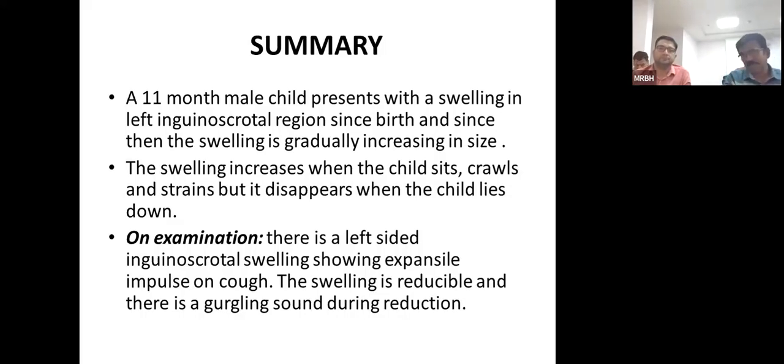Now I ask you another question. How do you differentiate between a congenital hernia and a congenital hydrocele? What happens in congenital hydrocele with respect to the processus vaginalis? Is there a difference with respect to the processus vaginalis? No. In congenital hydrocele also, the whole length of the processus vaginalis persists. The difference between congenital hernia and congenital hydrocele is that in congenital hydrocele, there is fluid in this sac.